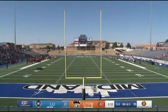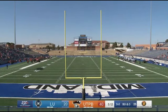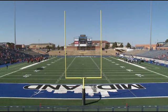Will be back after this. Scoring drive, just 4 plays, 22 total yards, taking a minute and 34 seconds off the clock.